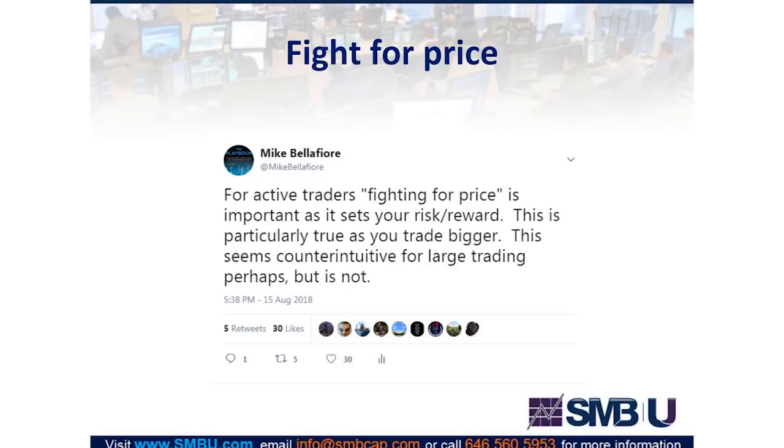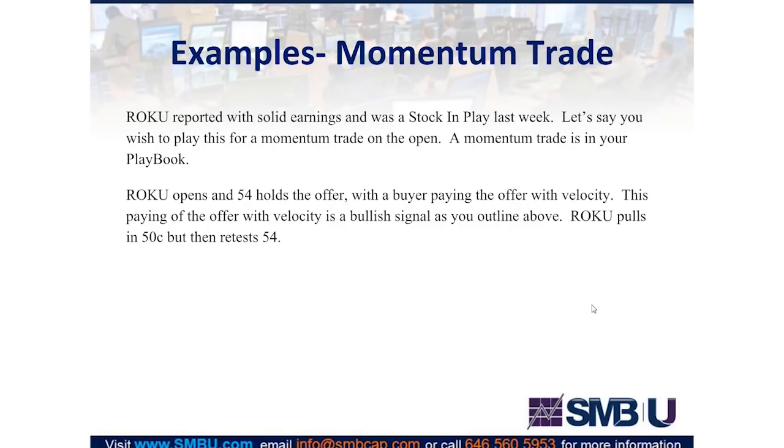And if you're not fighting for price and getting really good prices, you're going to have to set an exit that's not as good as if you got a better price. Fight for price. So I want to show you three examples recently from our prop desk on how we're using reading the tape to help us make better trade decisions.